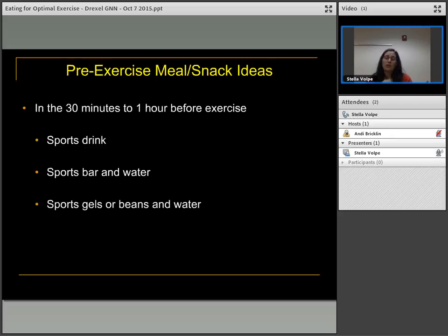But for those of you who exercise in the morning and can't eat very much, those little gels, those Honey Stinger gels or Gatorade chews, for example, do very well for you if you can't eat a lot in the morning, so that you can get something in your stomach to allow you not to go into exercise in a quote unquote starvation mode.